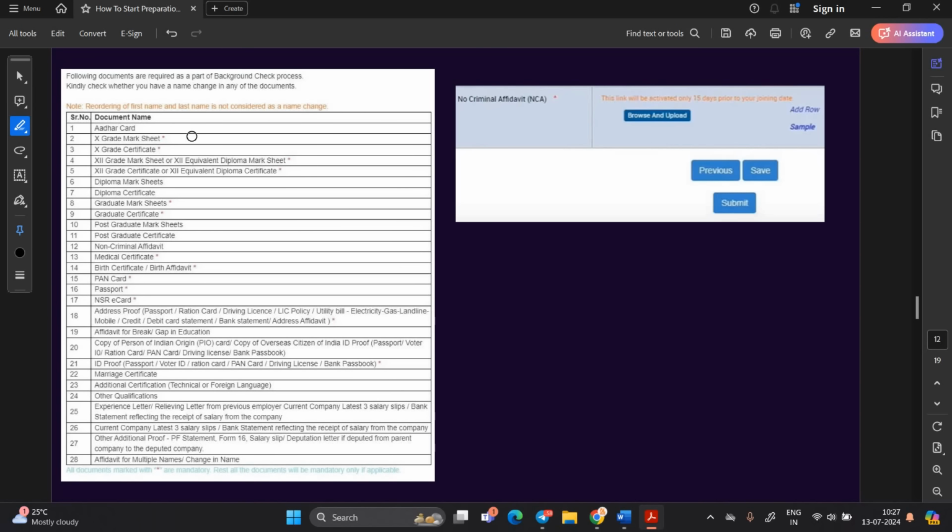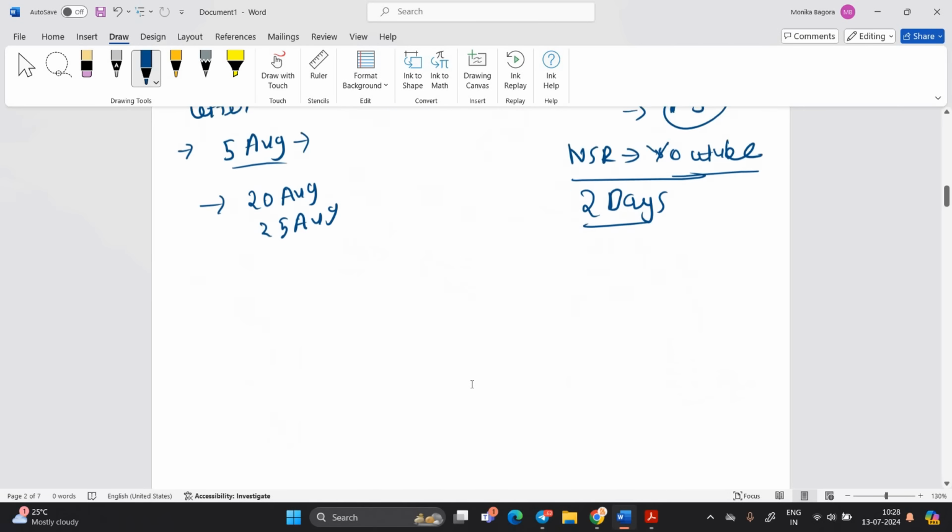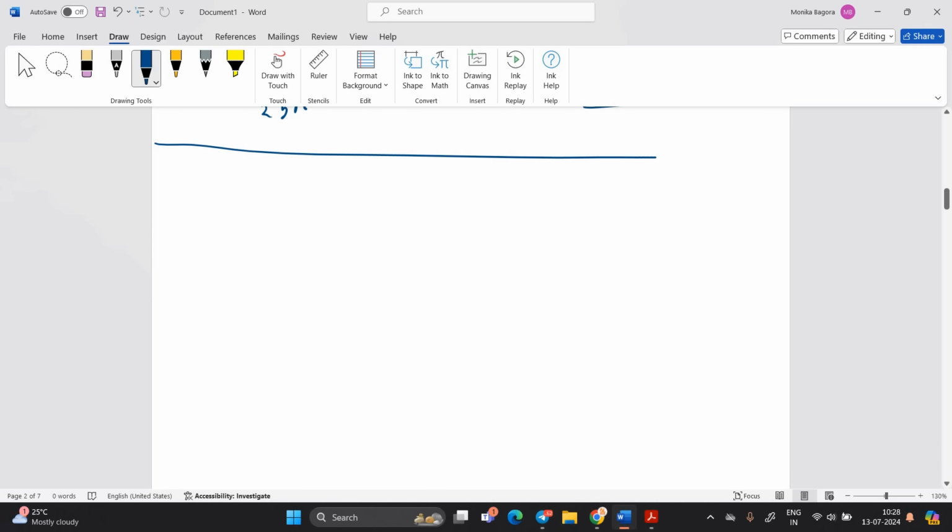So these are the documents: mark sheet, Aadhaar card, 10th grade certificate and mark sheet, 12th grade diploma mark sheet, graduate mark sheet, graduate certificate, and birth certificate, birth affidavit, medical certificate, non-criminal affidavit, PAN card, passport, NSR e-card, address, affidavit for break in gap and education, ID proof, current company, affidavit for multiple change in name. Okay. All documents marked with a star are mandatory. Read all the documents, mandatory only if applicable. Just understand one most important point. This is the process, this is the list of documents, and one most important thing. Okay, let's discuss the BGC in detail.